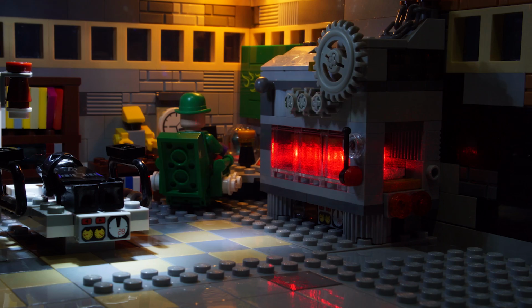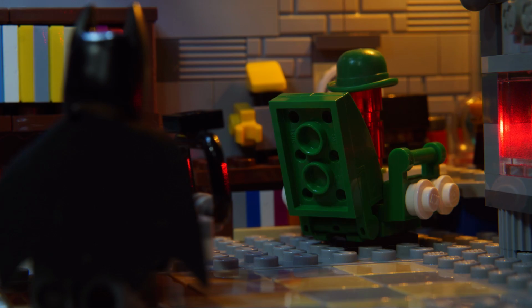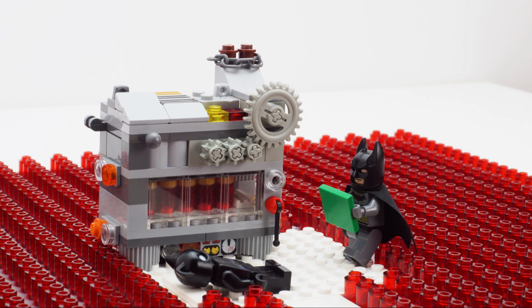Riddler has kidnapped Catwoman and is planning to trap Batman. Everything goes according to the plan. Batman wakes up surrounded by exactly 1,000 barrels and realizes that Catwoman has been poisoned. He finds out that in order to save her and escape, he must solve a riddle.